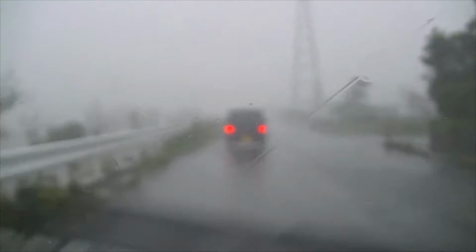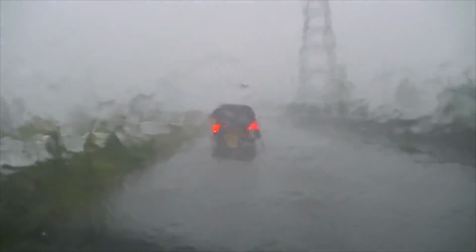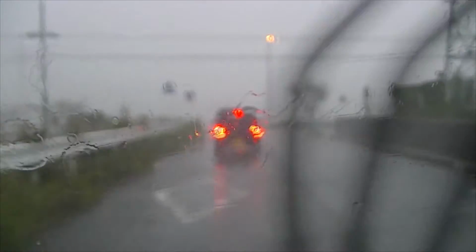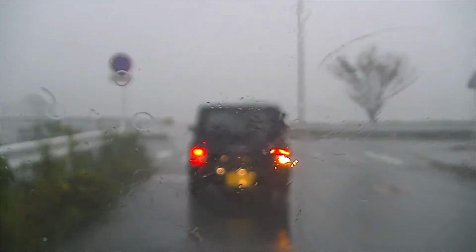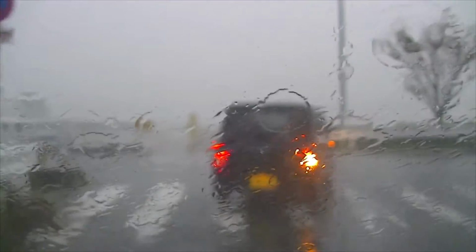So this was Typhoon 18 that came through just today, which I think today's the 6th. I got up early in the morning to have a look around the city I was in, and it wasn't too bad, but on my way to work, and yes, I had to go to work, and so did everyone else. Japan doesn't stop for anything. Only kids really get the day off, but Japan doesn't stop for anything.